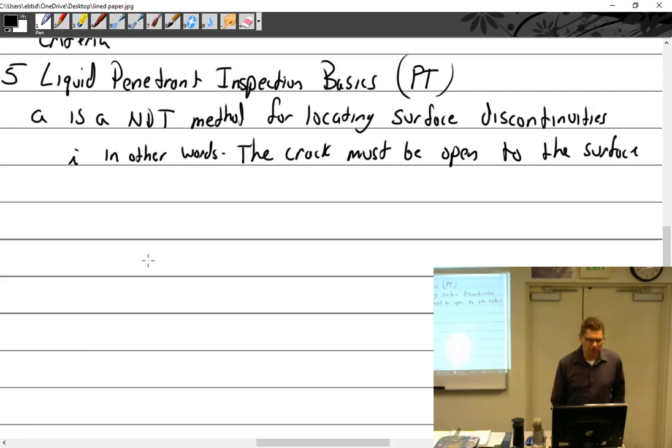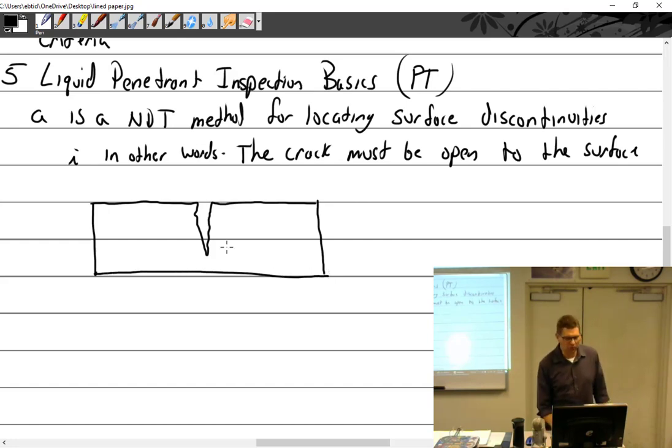So how's this all going to work? Well, let's create some sort of part that has a discontinuity. And this is magnified 10,000 times. So I have a part with an open discontinuity. My first step, and I'll write this down later: first, we've got to clean. Okay, we have to clean the part.